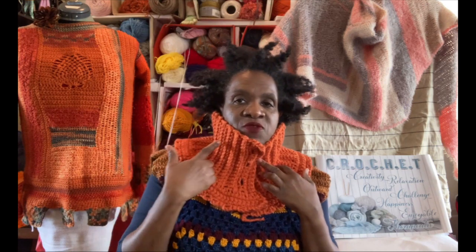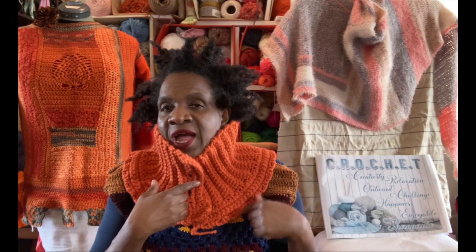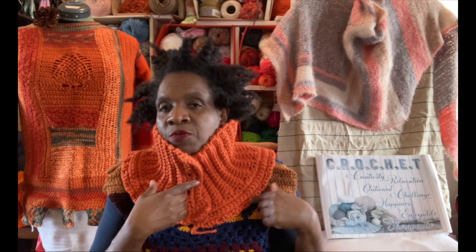And this can go over your coat or under your coat to keep your neck warm during those cold months. I think it came out really nice. I like the way the ridges came out on this, and then I just worked on the side to give it a border.